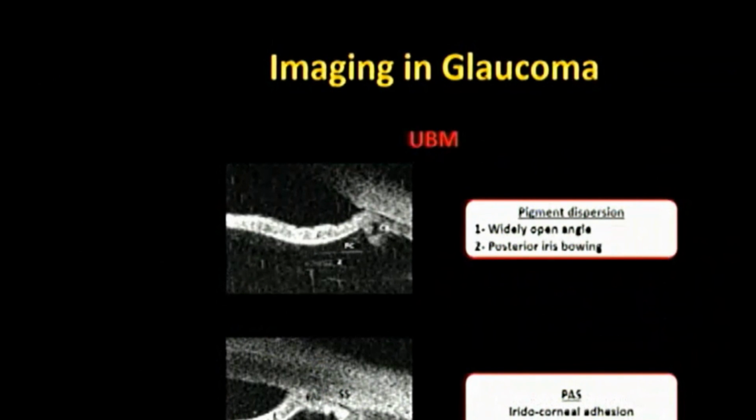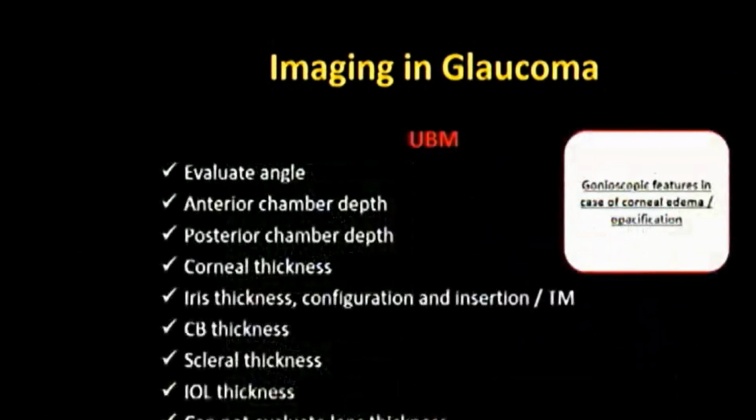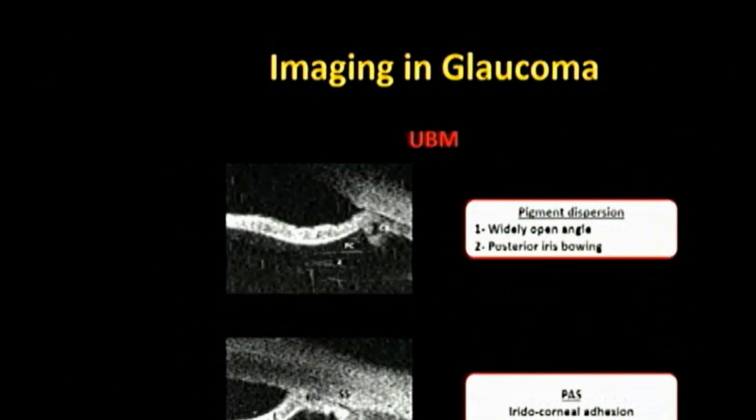You might have some cases in which the iris will be concave or bowing posteriorly, such as pigment dispersion. What's the unique thing about pigment dispersion? The angle, double hump when? Plateau iris, okay? So in pigment dispersion, you will have a widely open angle. So look at the angle here, look at the angle here, and look at the angle here. So widely open angle and bowing iris posteriorly.